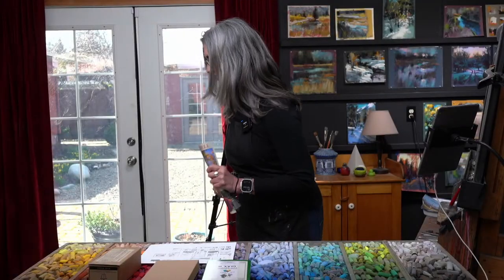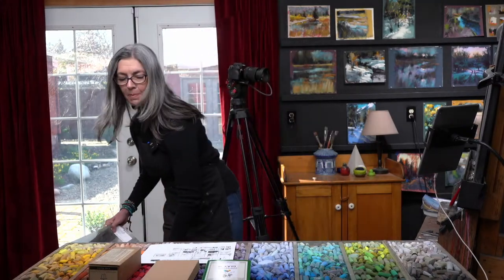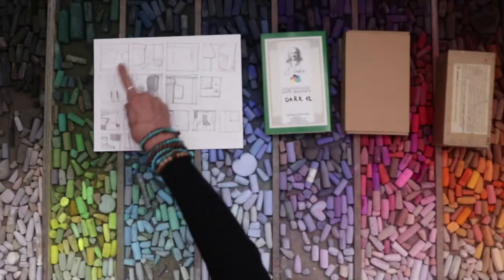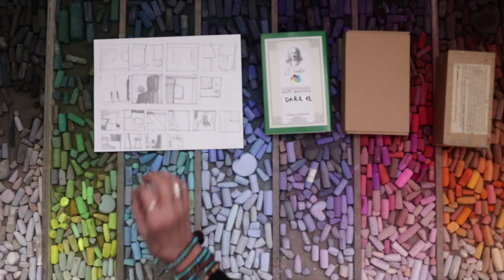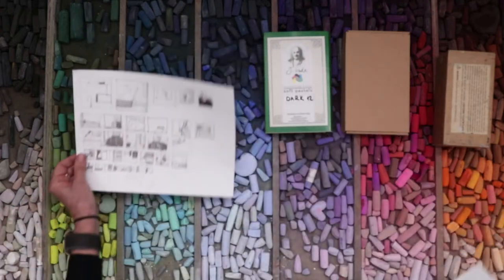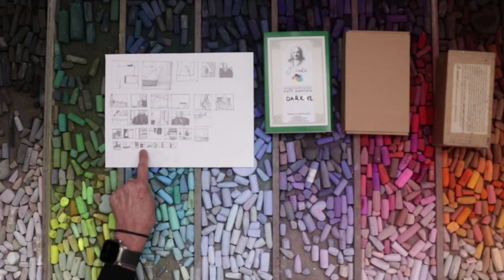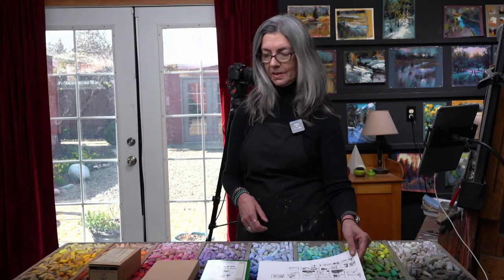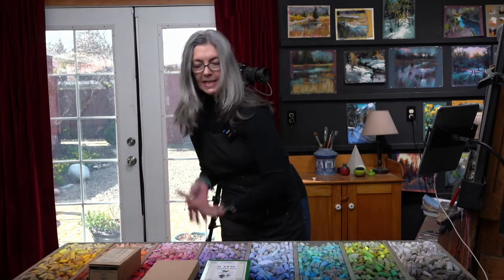Let's see, what else do I have going on here today? I have been working on some fun little thumbnail sketches, starting out with these little squares, getting smaller and smaller, faster and faster, really fun drawing practice. And then even down here, all the way down to little postage stamp pencil sketches. So we're really focusing on strong design. It's super good practice, and I'm going to be doing lots more of this. It's really fun.